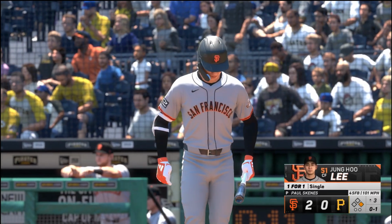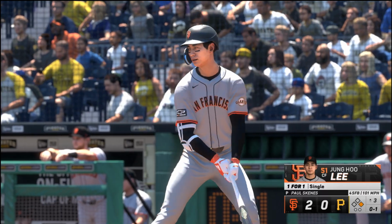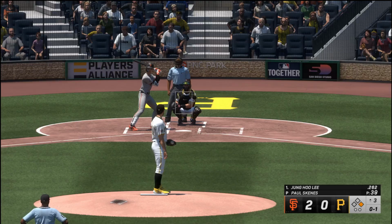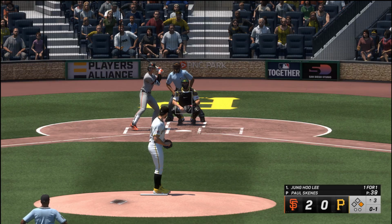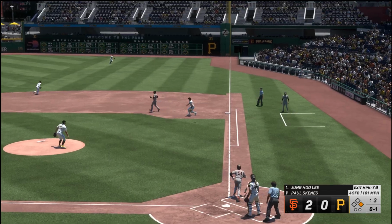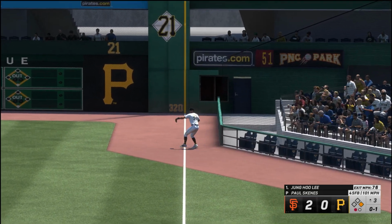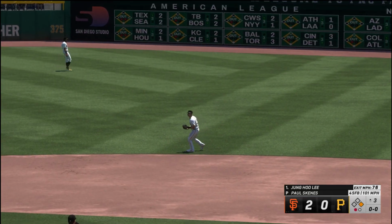Lee batting for the second time, and that's strike one. Lee hitting leadoff in today's game, and he's a native of South Korea. Here comes the 0-1. Headed towards the corner. Pham on the move. Brings it in with a nice running grab. One away.